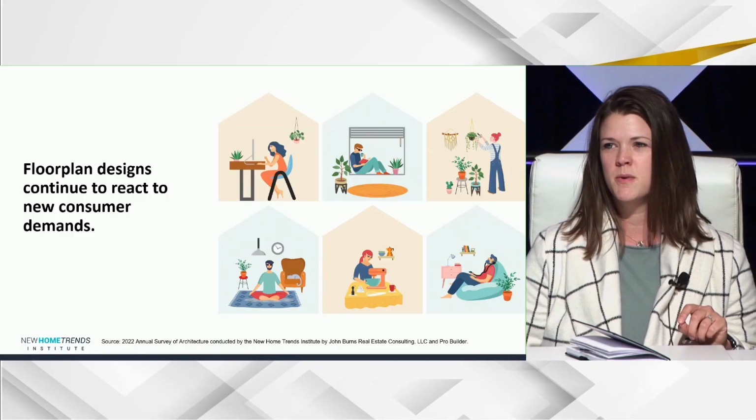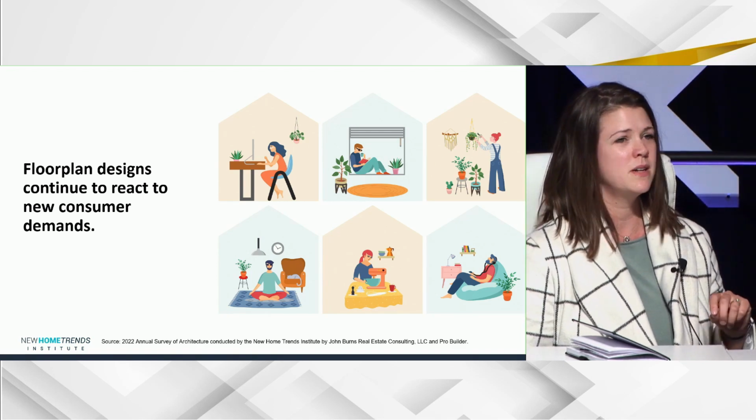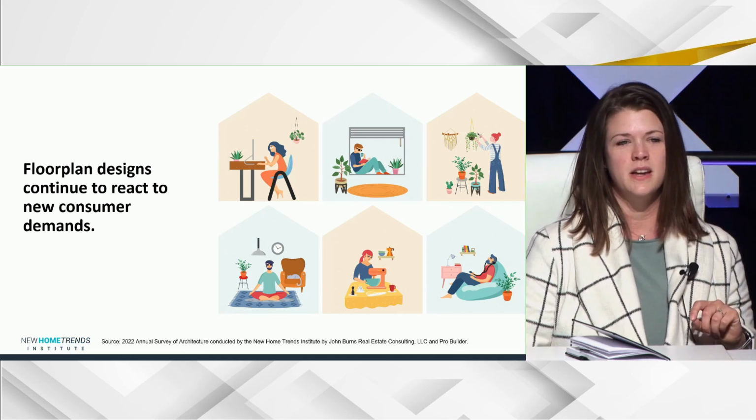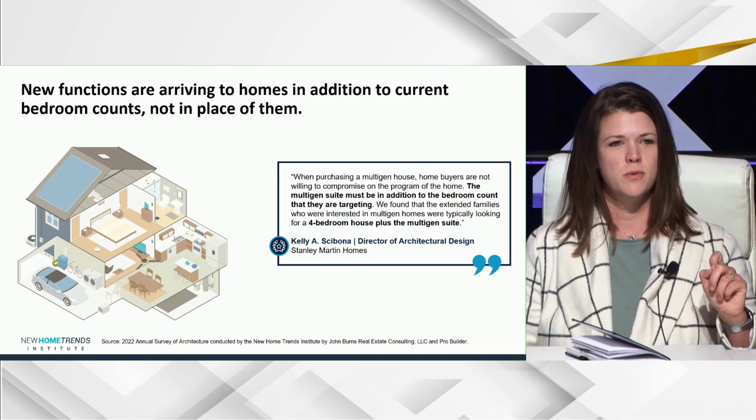They want to fit more function into the same size space. So that means that we need to continue to design our floor plans in order to do this, because consumers are now demanding it. They don't just think that it's nice to be able to work from home. Some of them have to work from home. It's not just nice to be able to work out from home. Sometimes that's the only way they can fit it into their schedule, and our architects are picking up on this. New functions are arriving in the homes through these designs.